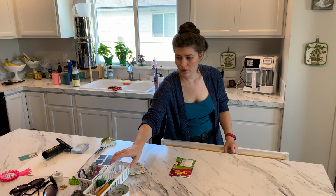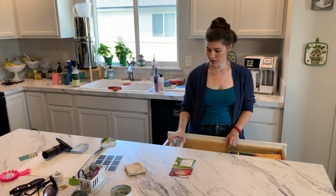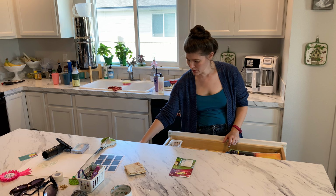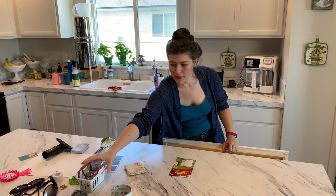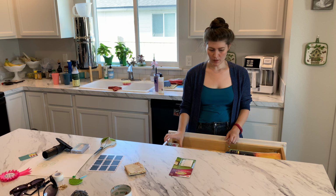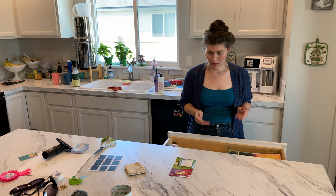The intention of this drawer was not to be a junk drawer, but to have a couple junk baskets in it, and then to hold this stuff.